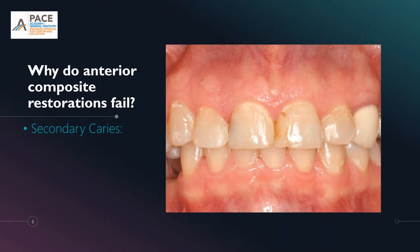The other thing I want to mention is we're not going to spend a whole lot of time talking about bonding protocols and curing protocols and all of that. There are so many different types of bond out there that basically you should follow your manufacturer's recommendations and you should be safe. But those are very important steps as we're restoring these teeth. So what we are going to look at is what's in our control outside of those protocols.